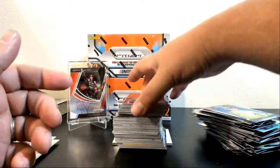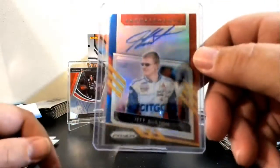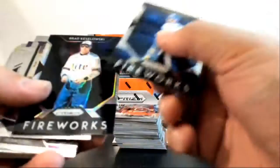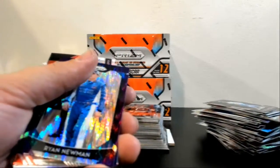Bubba Wallace refractor. Dale Jr., red, white, and blue. And 4 of 24, Jeff Burton. Second half of this is way better. Keselowski refractor. Bill and Chase. Austin Dillon refractor. Mark Martin. Let's see if I could not be off on the side as much. Newman, purple. Larson, Kurt Busch.